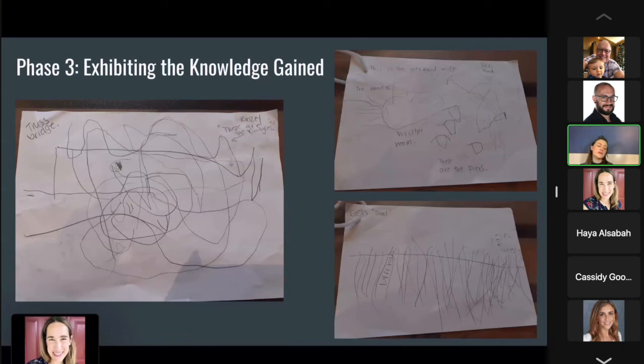And then, of course, the most fun part of the project, at least for me, was exhibiting the knowledge gained. So now you've come up with your topic, your questions. You have then let the children explore that topic for, in my case, months, and you've guided them through it so that they've learned some important things about the topic. And now they need to show what they've learned.